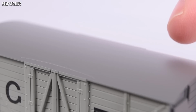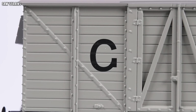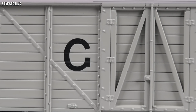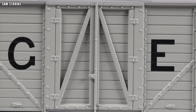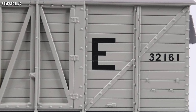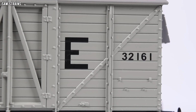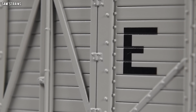And then of course you've got the roof, which is separately printed as well. So to say this is a single body piece which has multiple colours on it, it's quite impressive for the price. The wagon might not have a lot of separately fitted detail, but as you can see, the resolution in the moulded detail is absolutely fantastic. All of the rivets and the planking and the detail around the doors really does look fantastic, and it is a definite step up from much older vans and such that I've got in the collection.